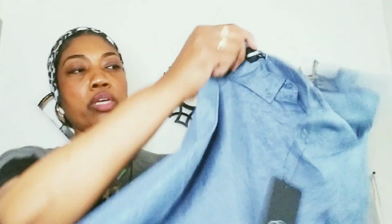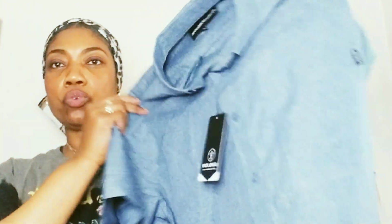And then I ended up picking up this shirt. It's not really dressy, but this shirt right here was $9.99. It's nice and thin. As you know, it will be heating up. It's spring right now, but summer is fast approaching. And it was $9.99. So that's that.